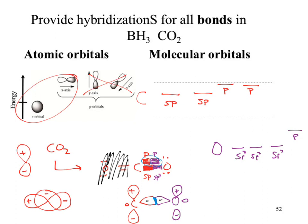Guess what the distance is between those two p orbitals? Within that hop length. That's the hoppable distance, which means the electron can jump back and forth, which means there is a bond. And now I have two bonds. Little thing to watch out for on that, because we said p orbitals are 90 degrees away from each other.